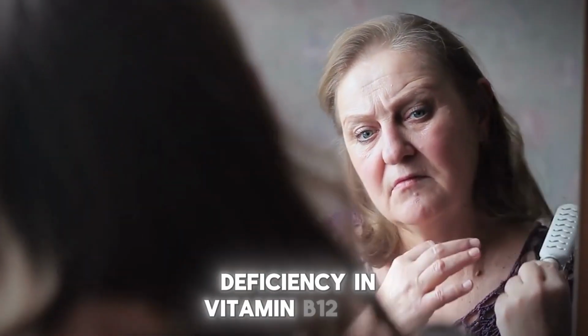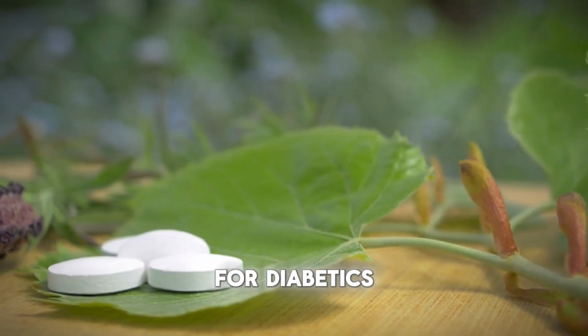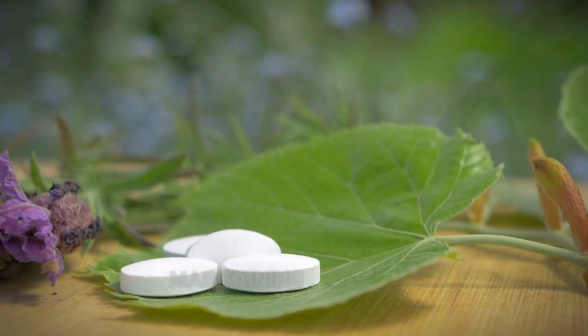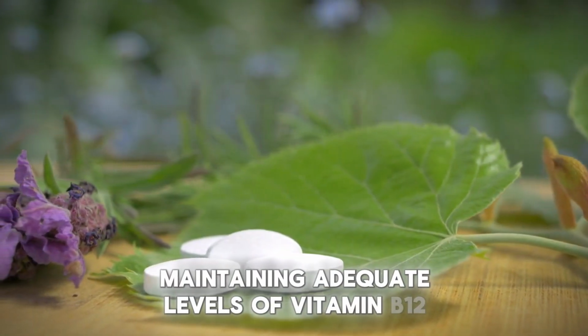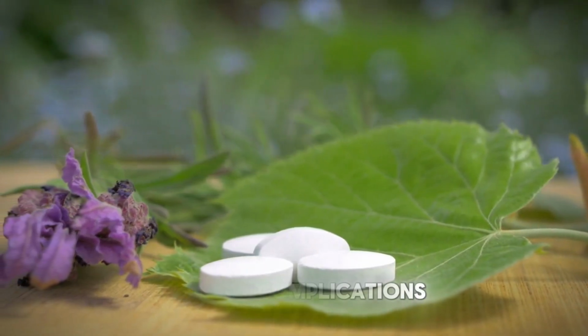Deficiency in vitamin B12 can lead to nerve damage, causing symptoms such as numbness, tingling, and pain in the hands and feet. For diabetics, who are already at risk of neuropathy due to high blood sugar levels, maintaining adequate levels of vitamin B12 is critical to prevent or mitigate nerve-related complications.